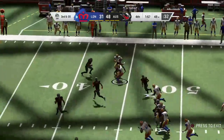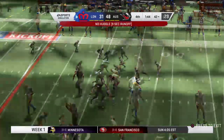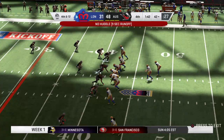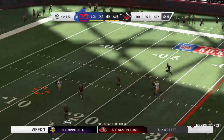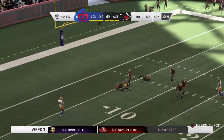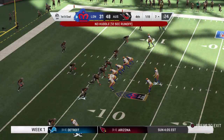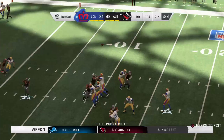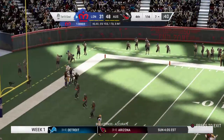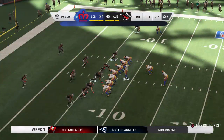Going to hand it off to Nickerson down to the 42. A 9-second runoff has been implemented. Ebner going deep. Caught by Chester Pagel. First time we've called his name today. First and goal. Ebner, end zone. And that falls incomplete. It's going to be second and goal.